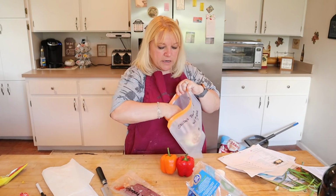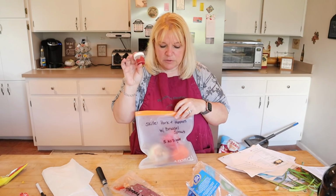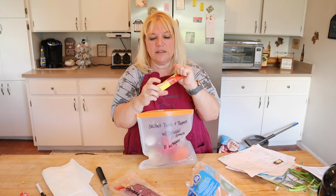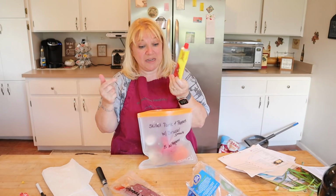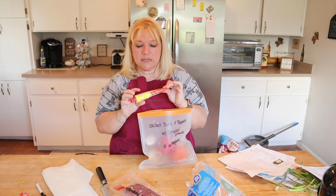So I have an onion, I have an orange pepper and a red pepper. I have a tablespoon of tomato paste, and I just use this tomato paste like this. I get it like this because it's just a lot easier to use than buying the cans. That way, if I only need, like in this case, a tablespoon, then that's what I can get. My local Publix has this.